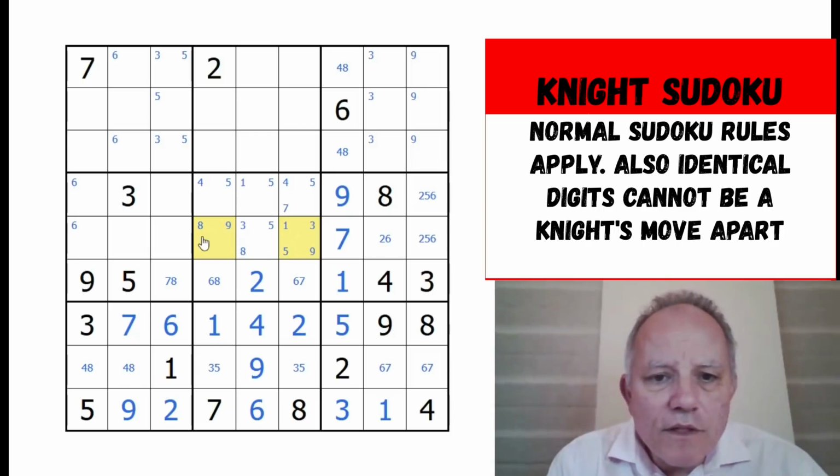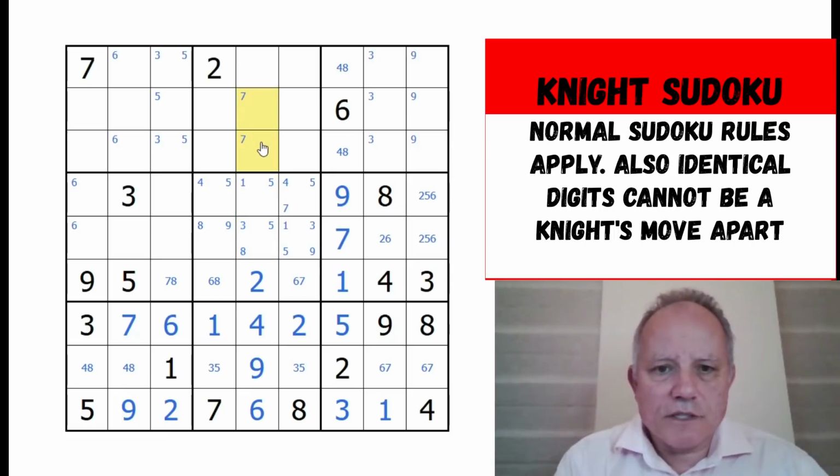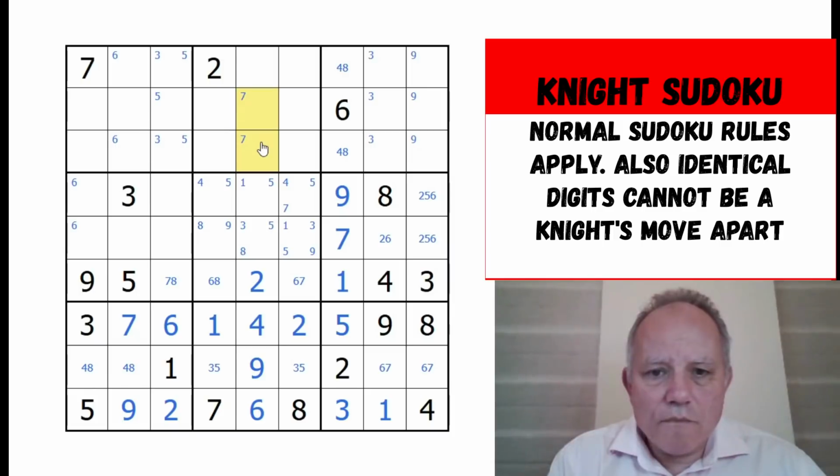Now, if we'd come up with... I'm actually going to just chain... Well, now I'll leave them there. But in this central box, they're as good as the candidates because they're the only places these things can be. And there's no 7 in the central row there, so 7 must be in one of those 2. Not sure that really helps. Certainly not yet. What else have we got?